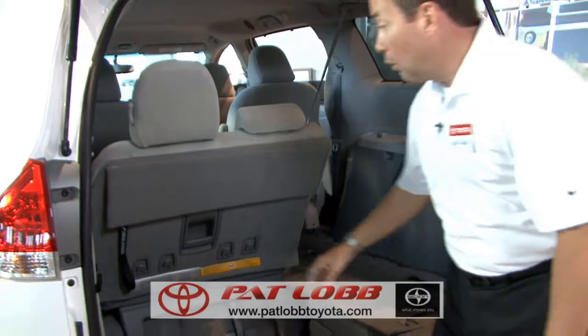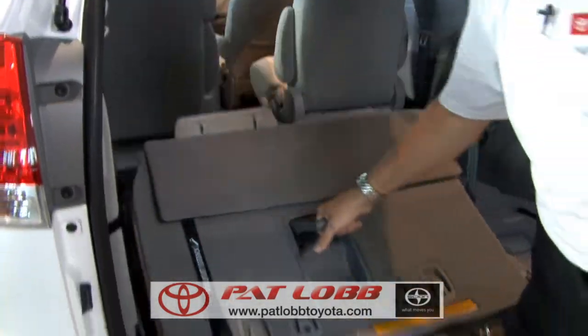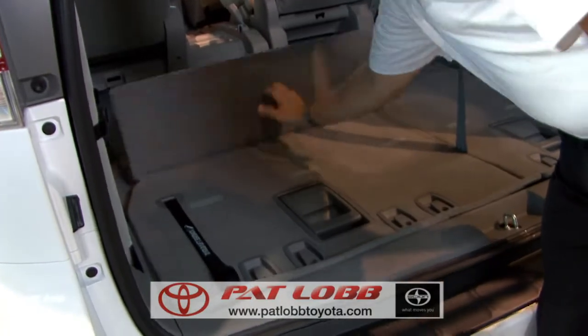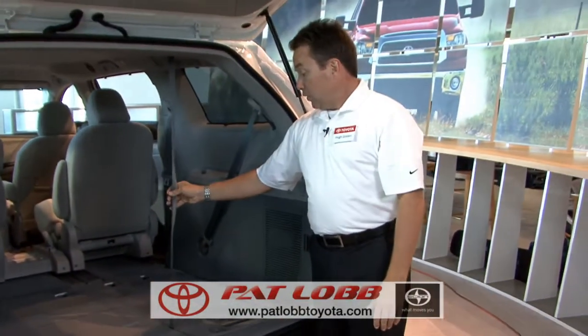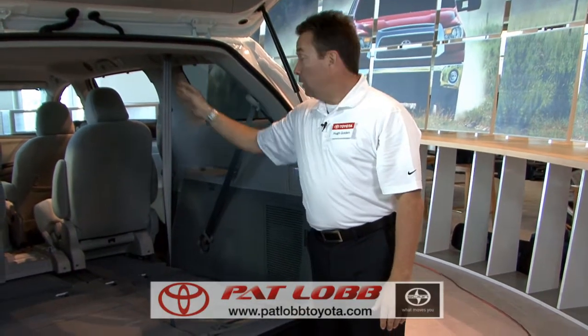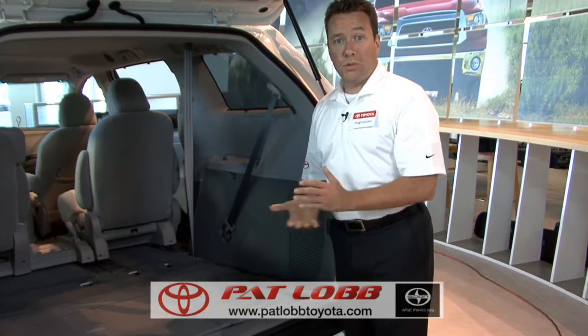Now, if I don't need those, I simply reach in, pull the handle, drop the headrest automatically, and then set that seat down in the well, and now I've got a very large open area. This seat belt actually recedes into the ceiling, and if I took the second row out, I can put sheets of plywood in here, it's so large.